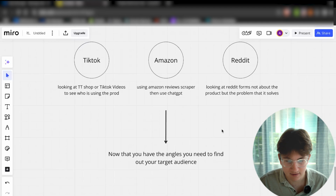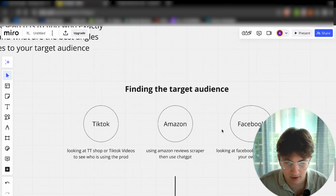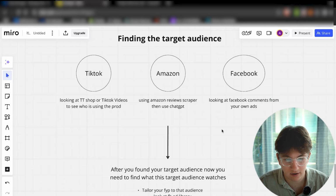A lot of people kind of vent on Reddit, so it's a really powerful tool. So once you have all the angles set, now you need to actually find your target audience. Now this is very, very important. You want to find exactly who you're targeting. So, great ways that you can go ahead and find your target audience.